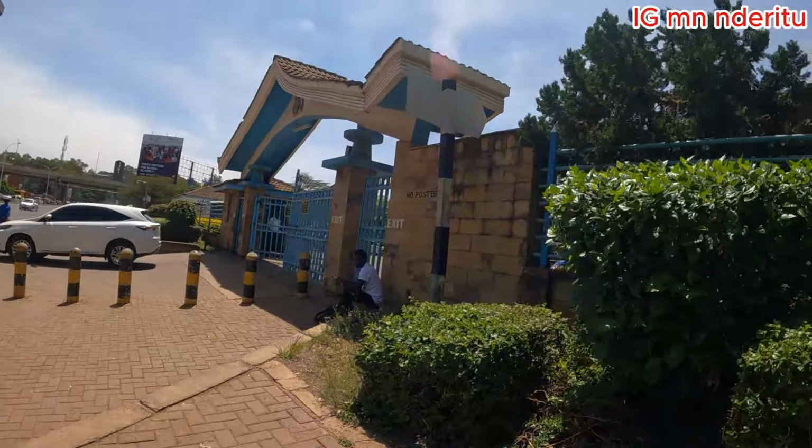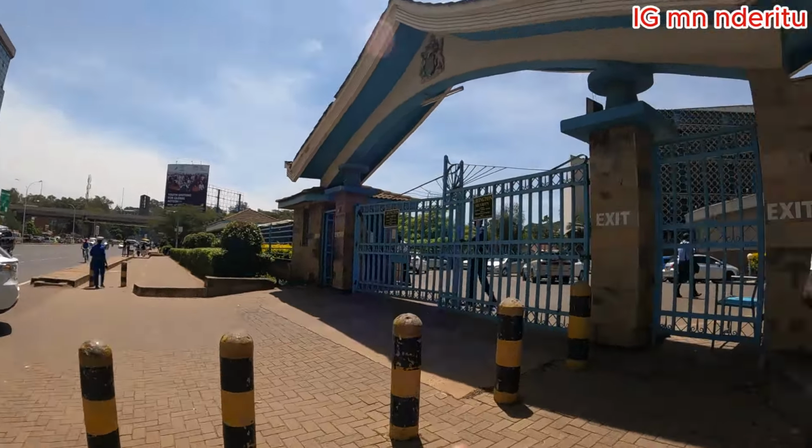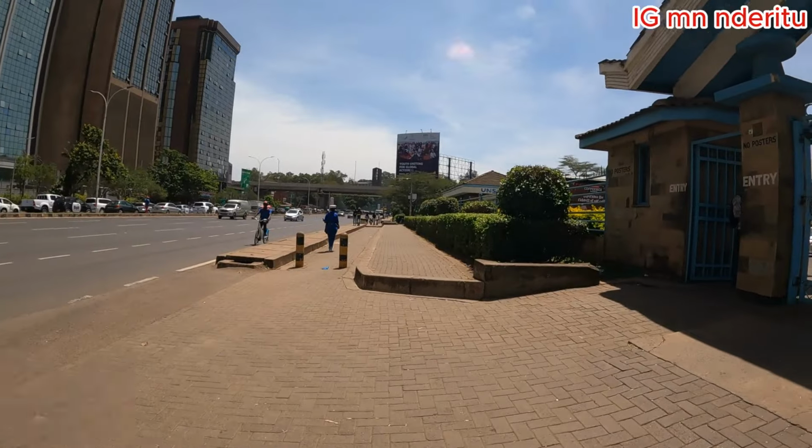So we are going to enter this? We are supposed to go this way. Oh, this is the exit? Yes, this one is the exit. But you have an entry here? So we'll go this way?